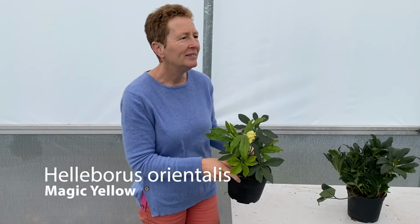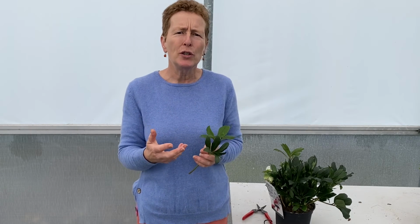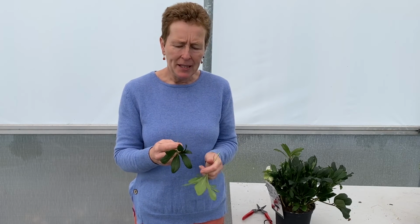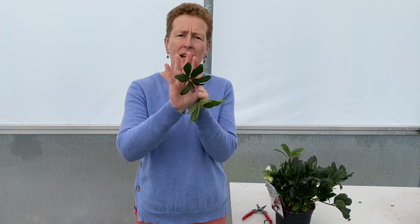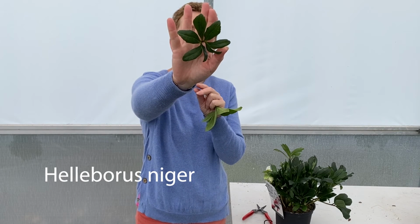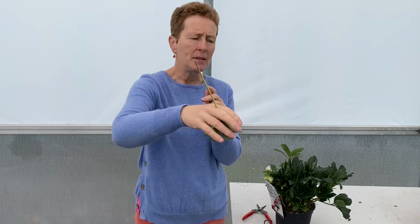Beautiful plant. With the hellebores so far, I've told you about Helleborus orientalis, which is now hybridus. I've also talked to you about Helleborus niger. Now, not only are they growing in different areas, they also have leaf shape, which is slightly different. So this leaf here is off Helleborus niger, and it is really quite a lovely, deep, quite a solid leaf. That one is the one that likes to be in a sunnier position.